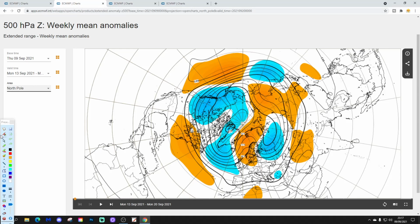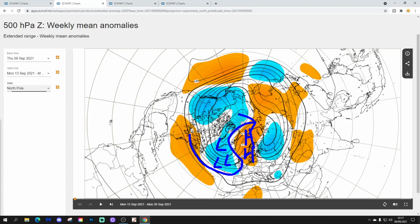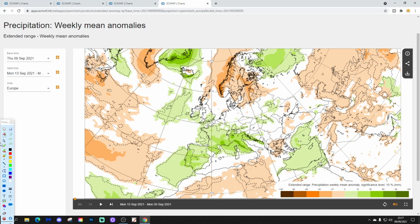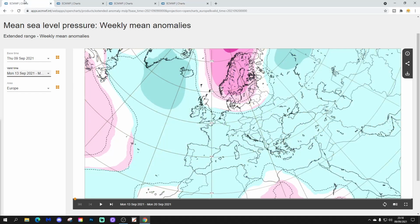The week 1 500 millibar height, only from a North Pole view down, again shows below average heights, low pressure in the Atlantic with above average heights towards Scandinavia. Winds are in from a southerly southeasterly direction between the high pressure and the low pressure too. Temperature anomalies for week 1 from the 13th to the 20th of September are coming out warmer than average for the UK and for Ireland. And the precipitation anomaly for week 1 is a little bit drier than average for northern Scotland, a little bit wetter than average for southern parts of England and for Ireland too.